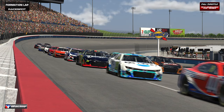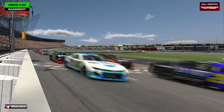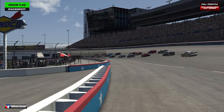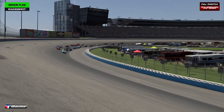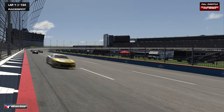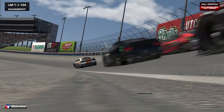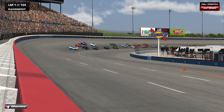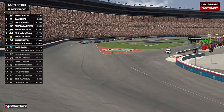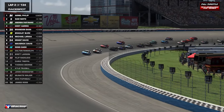Pace car down and in. Agato Phillip, the field is in his hands. Let's go racing at Texas. Lap number one in the books, and Agato Phillip leads from pole.